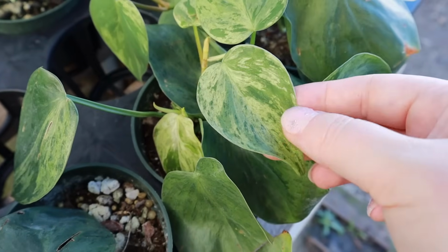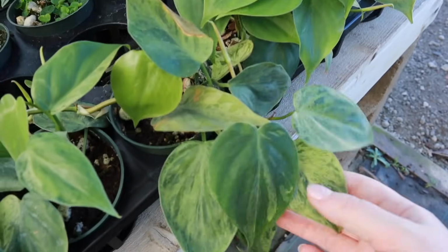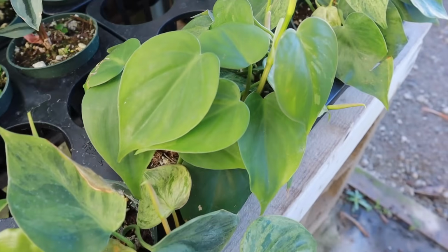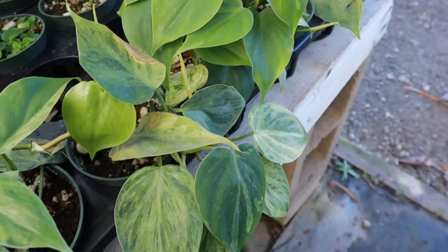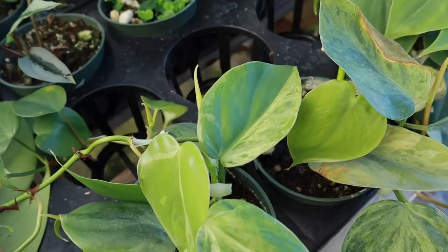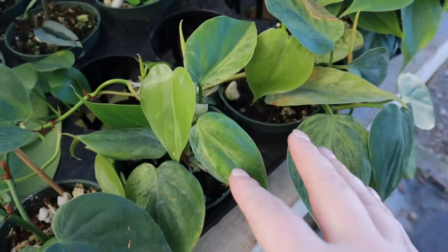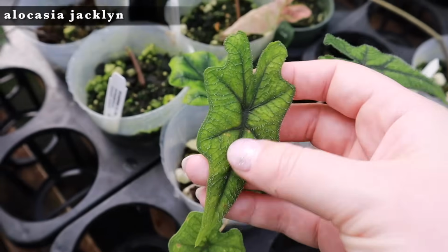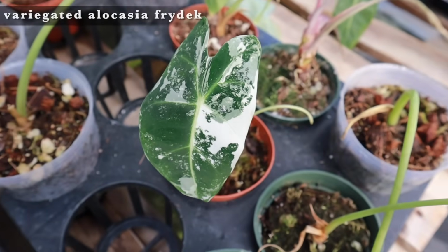Oh, and for only $45, I feel like that's not bad, especially if you're getting one that is quite highly variegated. I mean, they've got one that's less. It still is some, and I feel like the variegation's stable on them. Oh, and like kind of this half moony leaf. I'm definitely here for these. Found myself a little baby Jacqueline. Love that. So pretty. Some variegated Alocasia Fridex.